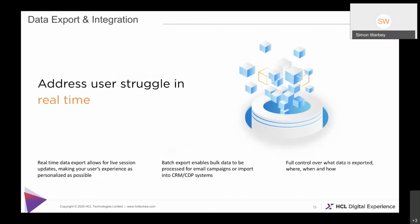Full control and flexibility on the data that is output to each system is available. So that means it can be customized to requirements and needs, whilst maintaining that any customer identifiable data is only sent out if required. So you have full control over what data is captured into the system, but also what data is passed out.